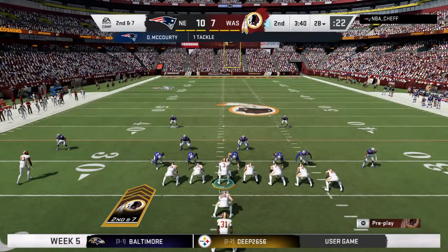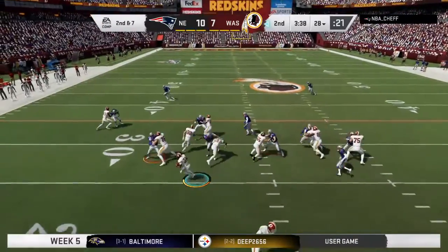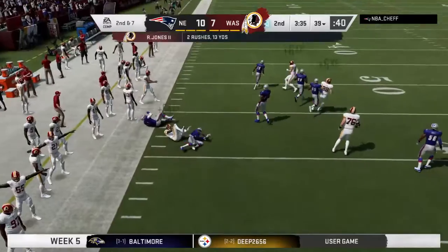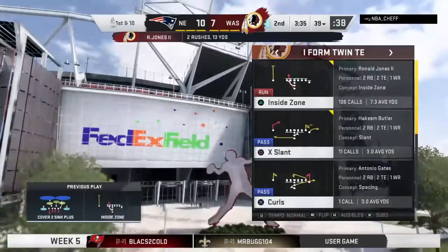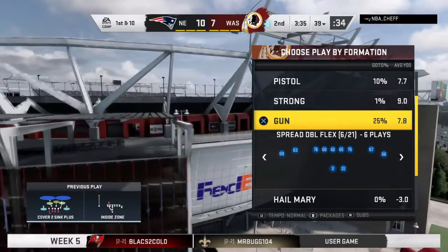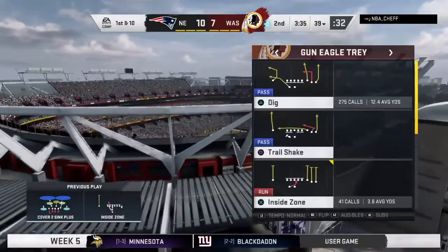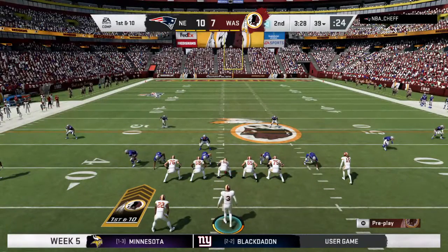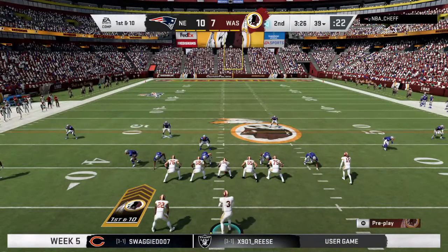Here's 2nd and 7 now from the 28. Back to the ground, this time with Jones. It's a first down for the Redskins on a pickup of 11. Exactly what they needed right there, because they needed to use the ground game to take some pressure off, because the quarterback's been struggling a little bit. So from the 39 now, they'll come up on a 1st and 10.